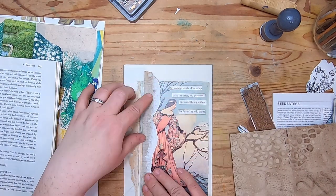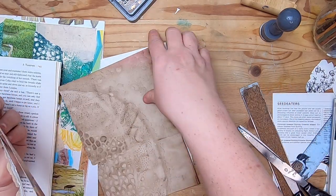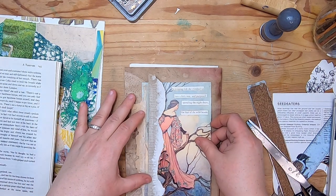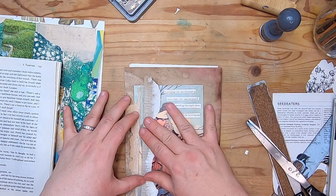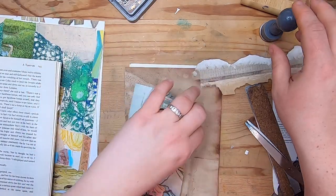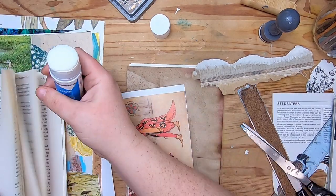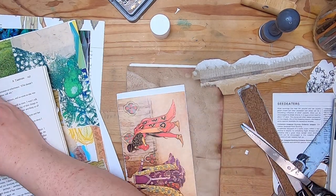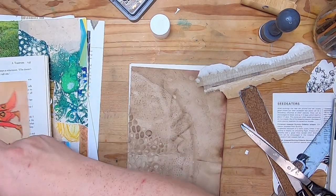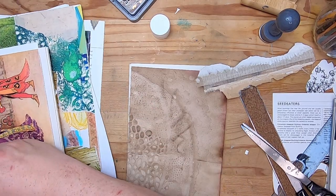Yeah, I think that would look really cool. I almost wonder, I was going to back with this, but would this add a nice element? Maybe, even though it would make the ephemera bigger. I actually don't care, I'm going to do this. I like that. This is sticky. Let's get rid of it. Glue.